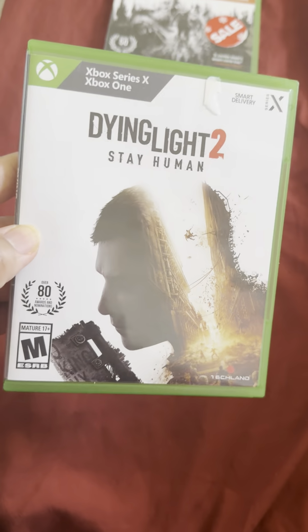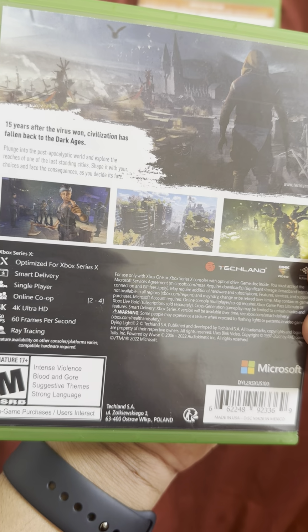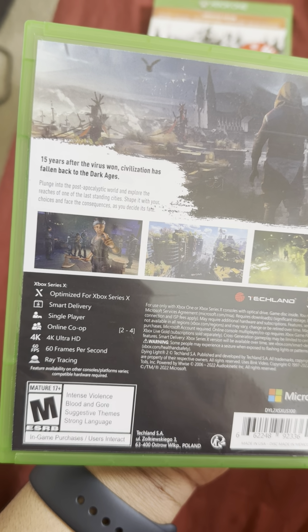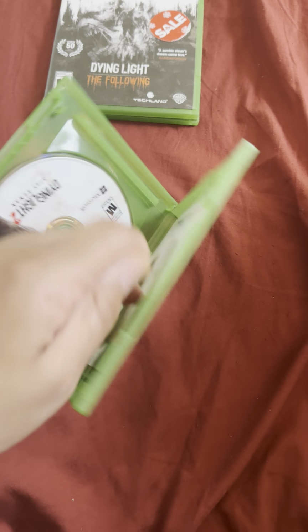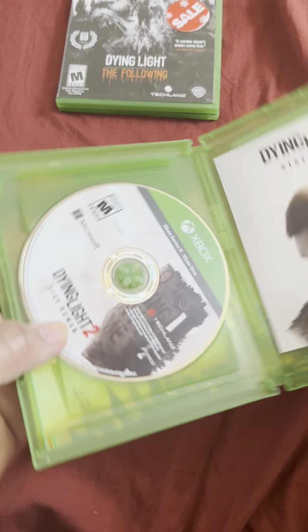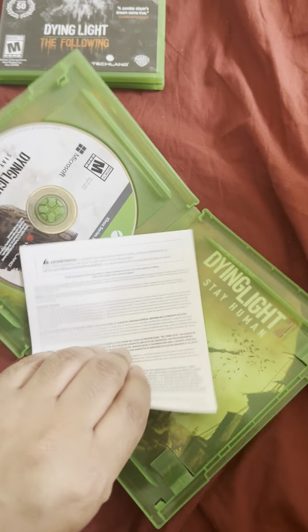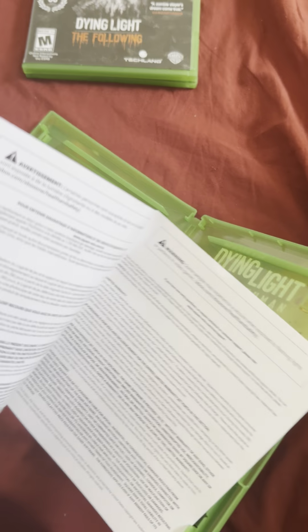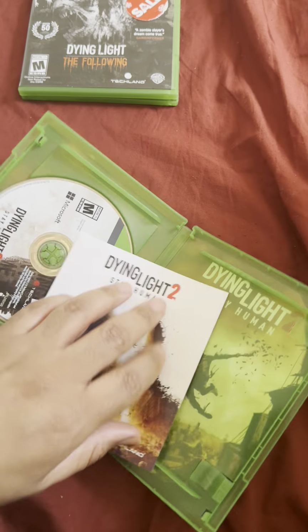Second game I picked up was Dying Light 2: Stay Human, for the Xbox Series X and the Xbox One. So, yeah, 15 years after Virus 1, civilization has fallen back to the Dark Ages. And it has Dying Light 2, the game. And then it's like a little pamphlet telling you about the warranty, the warning and the other stuff. So, yeah.